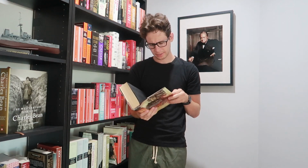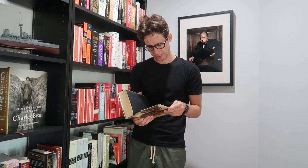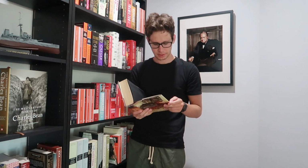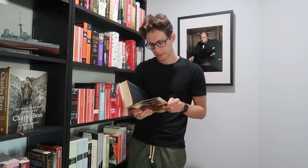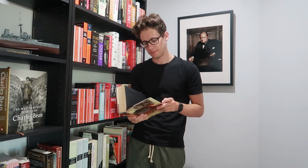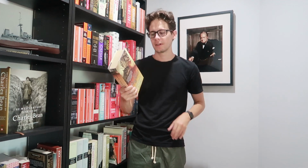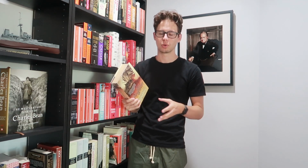I read, I think, inside the dust jacket, it talks about how they set it up at Trafalgar, obviously 1805, Nelson defeating Napoleon's fleet, and the British Navy being the Navy. And then over the ensuing century, the US Navy becoming more and more of a factor.